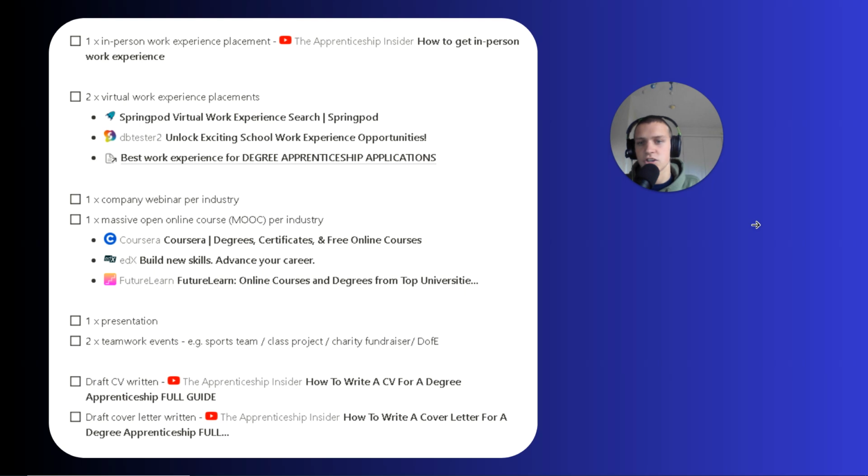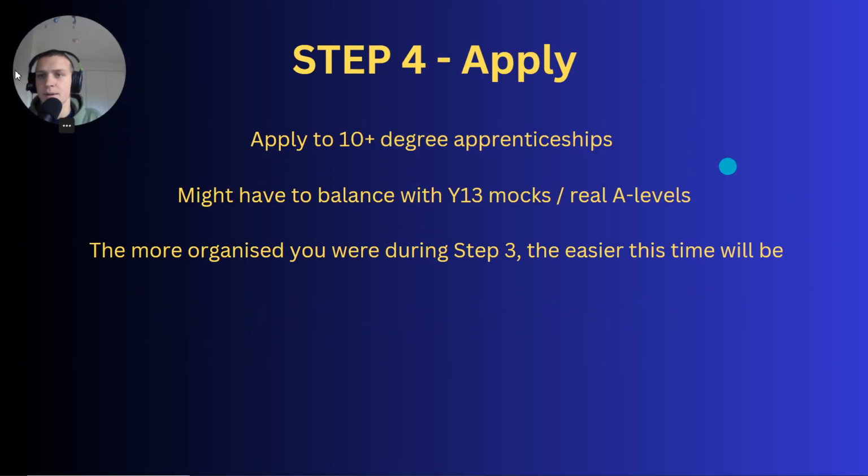You don't want to be in November or December having to do work experience. You don't want to be in like December or January doing a course. You've got other things to think about. You've got to think about your applications, maybe year 13 mocks, your A-levels. So the more organized you are, and the more of these that you get done during that June, July, August, September, October period, the easier this is going to be in terms of managing your time.